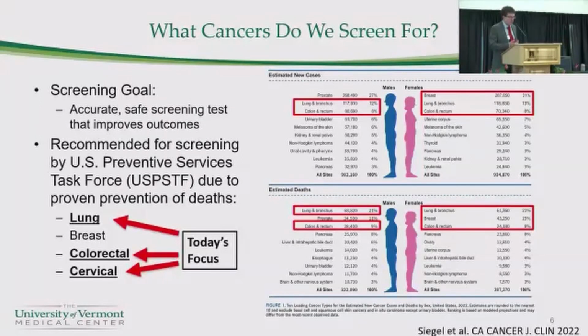And what we're focusing on today is lung cancer as really one of the most common and also the most deadly cancers out there. And we're also focusing today on colorectal cancer and cervical cancer. And you do see there are a lot of other cancers on this list that are diagnosed, that are pretty common and maybe deadly, such as pancreatic cancer. And there are active research studies going on, even at UVM, looking for biomarkers and tests that can do a better job on that. But for right now, these are the ones that have the best balance between can you find it and can you do something about it that truly improves a patient's quality and quantity of life.